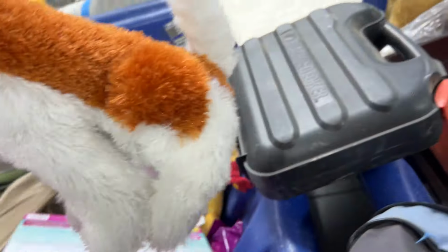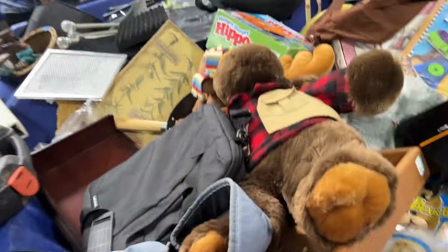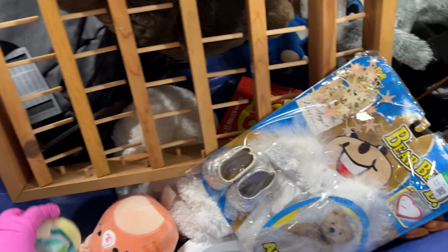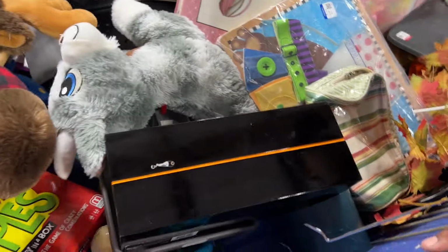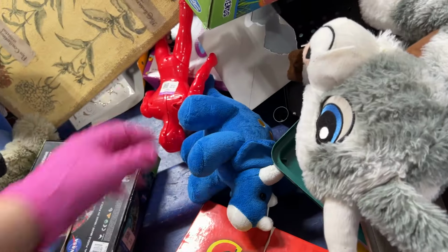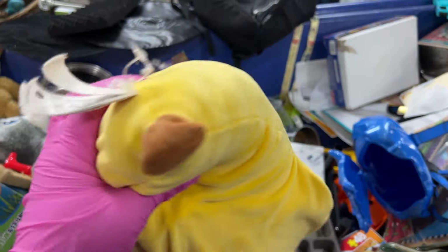Oh, I put back that Paw Patrol. But Paw Patrol, I called it Max from Pets. Oh, I have to get the kitty. Squishmallow. Curious who she is. Wonder if she has any friends in here. What the heck is this? A banana?